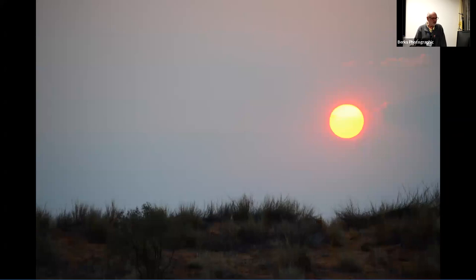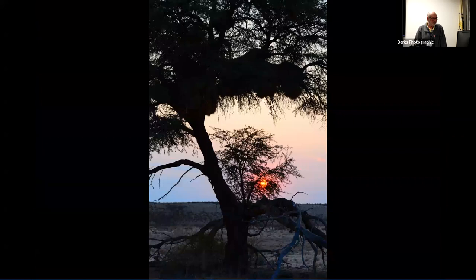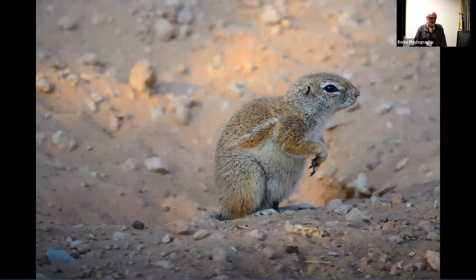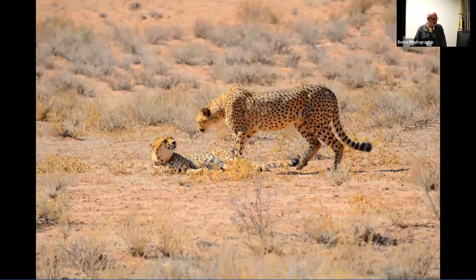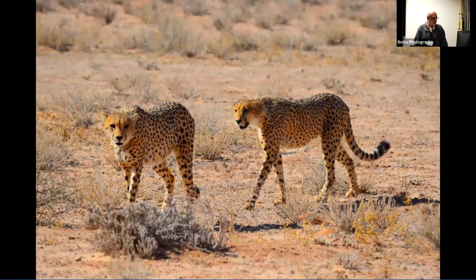Another sunrise. A ground squirrel. Cheetah. But that cheetah was going to another. So there were two, and I was really delighted when they got up and started walking toward me.